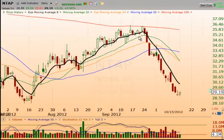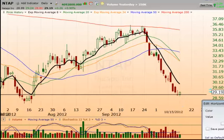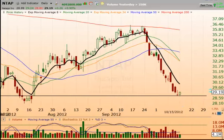INTAP from the bottom. Inverted hammer day before yesterday, little bullish harami yesterday inside the wick area. What we want to do is make sure you set a stop. Stop is the low of yesterday. Well, we'll do it this way. Okay, so about right in there.